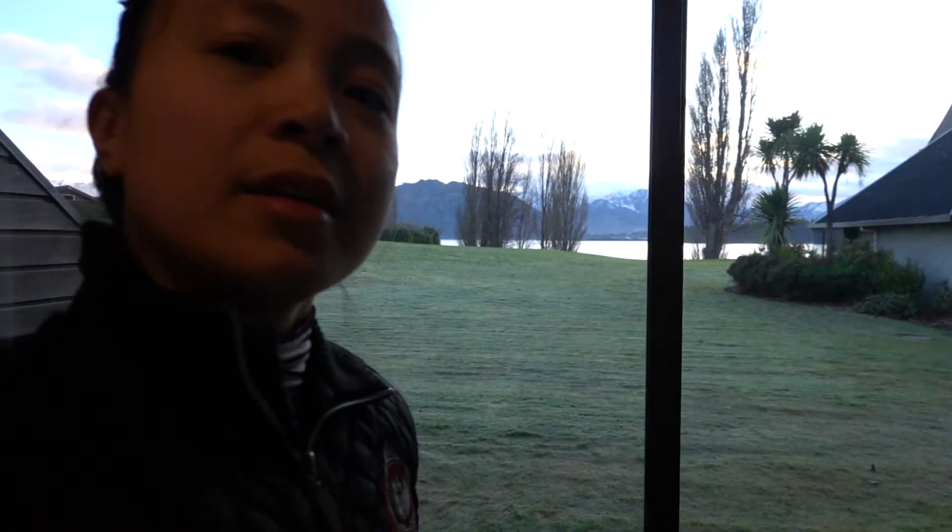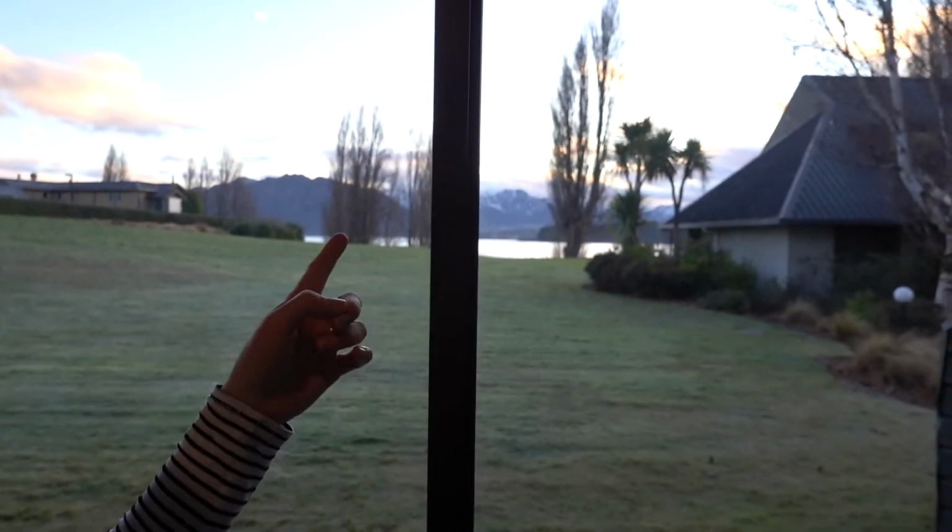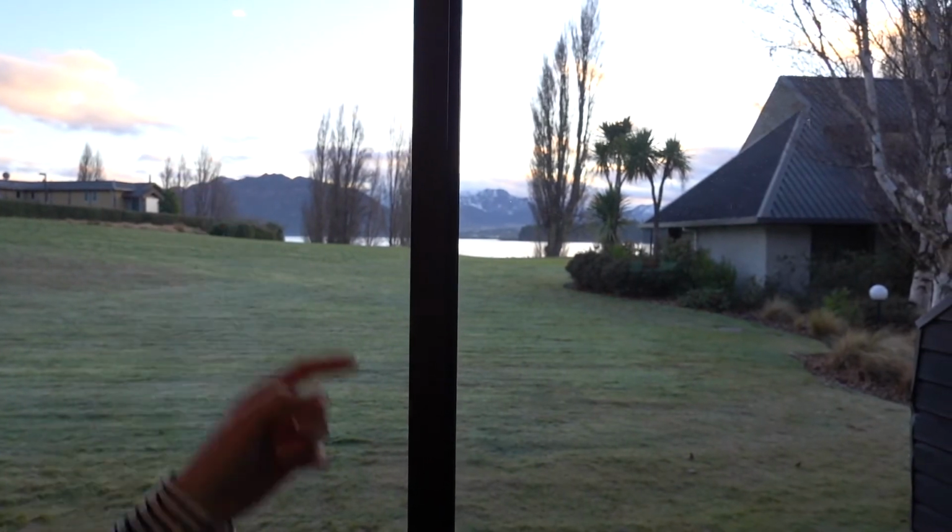Good morning. This is our last day and the final day of our quick getaway. And look at the view outside. It's cool. You can see the mountain. It's not really very clear in the camera, pero nice gyud siya kay naay snow on top of it.